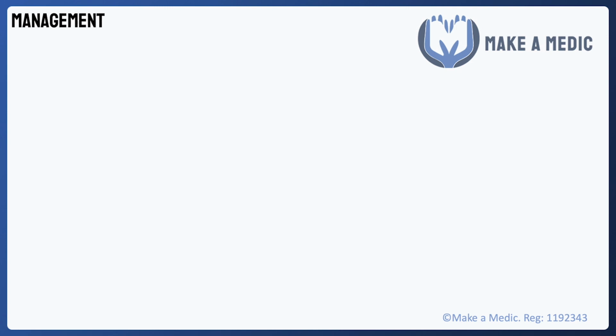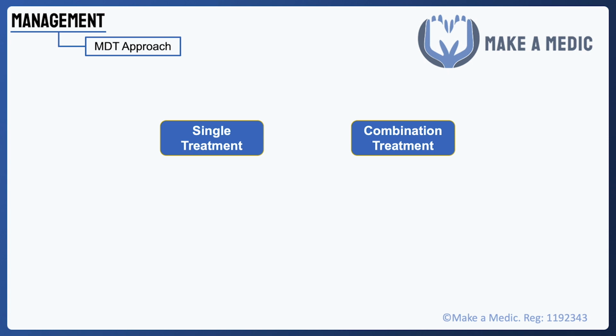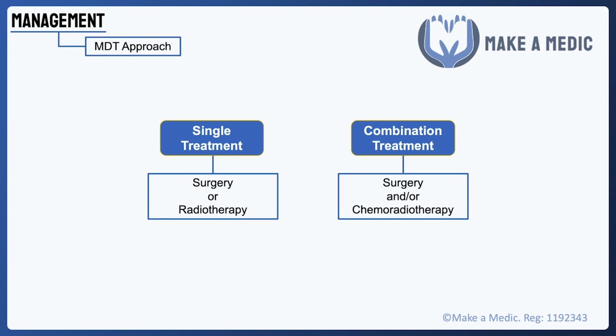In terms of managing head and neck cancer, or any cancer for that matter, the first step will be taking an MDT approach, because a range of different specialties will be involved in the decision making and actually delivering the ongoing care. One of the big decisions that the MDT will make is whether to follow a single treatment or combination treatment pathway. Single treatment involves performing surgery or radiotherapy, whereas combination treatment involves surgery and/or chemoradiotherapy.